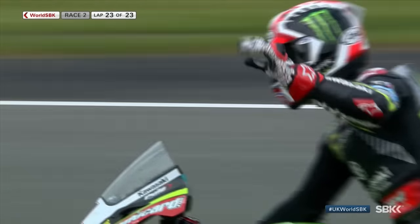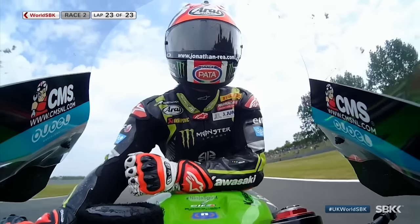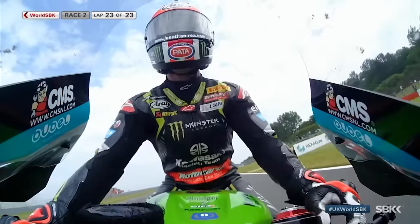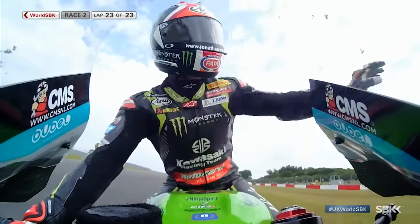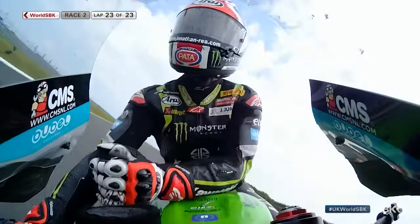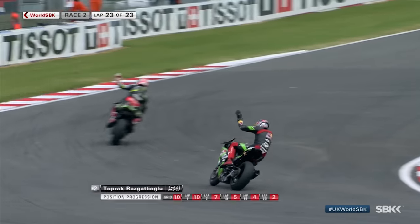Second and third this weekend, and still not a bad weekend's work for Jonathan Rea. He's been able to extend his championship lead to 64 points over Chaz Davies. Just incredible. 2 tantalising World SBK races. Jonathan Rea finishing in 3rd position. Another podium on the board for him. He'll be pretty pleased with that.